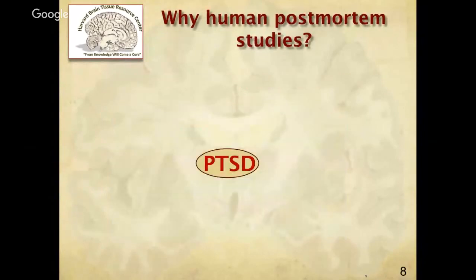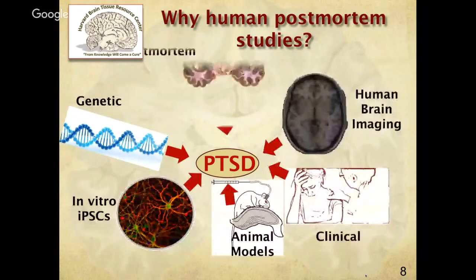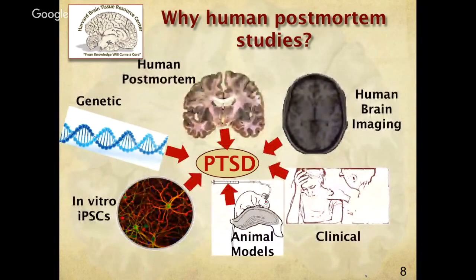The addition of human postmortem studies is essential to understand this complex disorder, which needs to be studied by complementary methodologies that look at the genetics, adopt in vitro iPS cells and other in vitro approaches, animal models, clinical studies, and human brain imaging, in addition to human postmortem studies, to really understand this disorder.